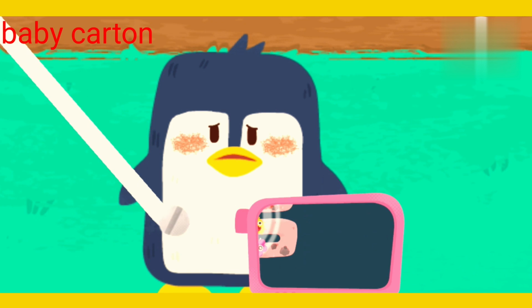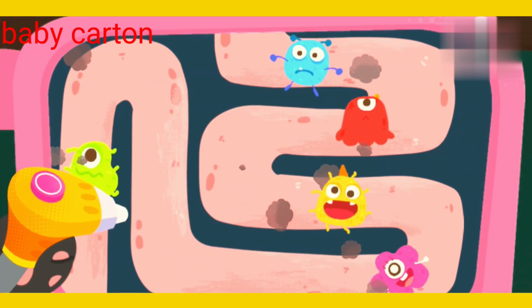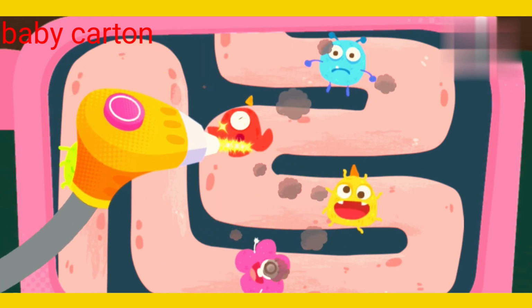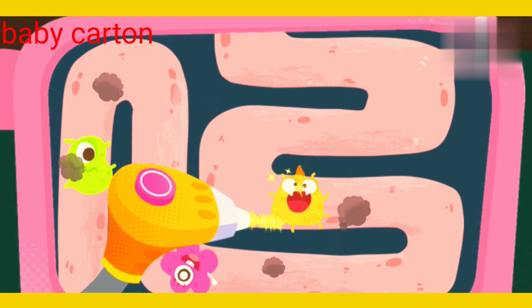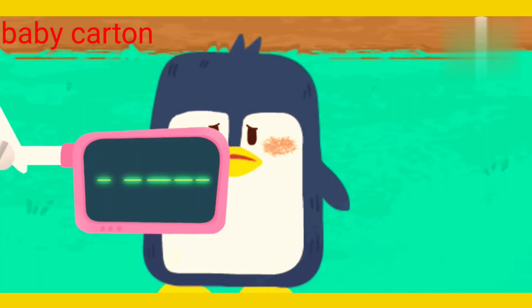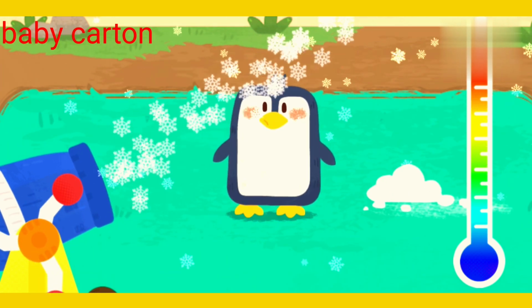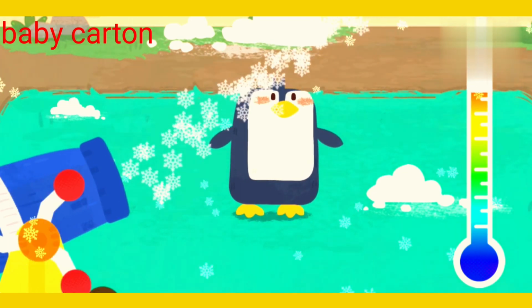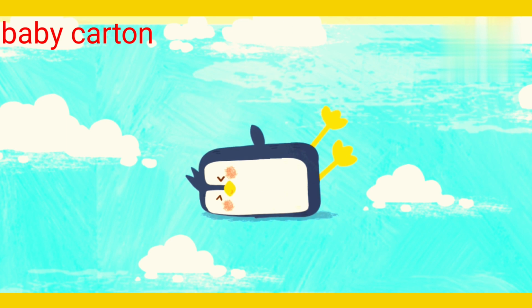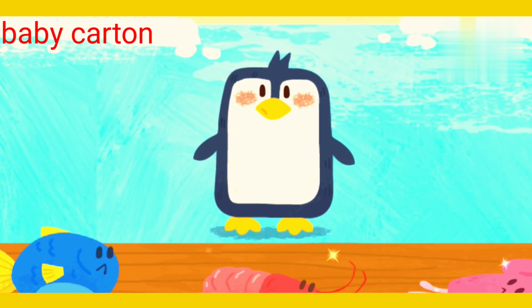Let's examine the interior of the penguin! There are so many bacteria in its stomach! The penguin likes to eat shrimp and fish.